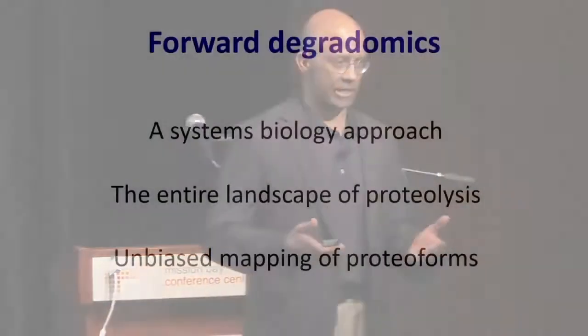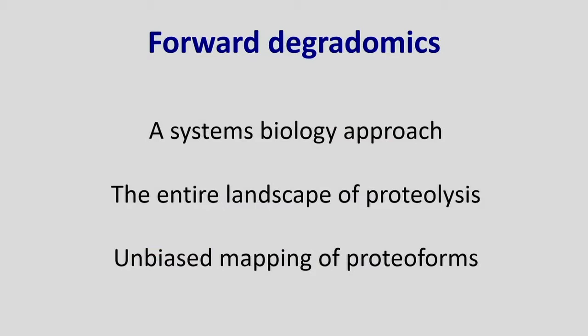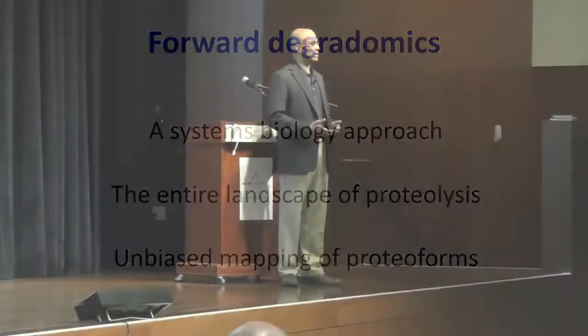So proteolysis is irreversible, so it definitely has consequences. You can't put the molecules back together again. As I mentioned to you, it modifies protein and ECM function. And it is widespread, and we don't really understand it in toto. So one of the projects that we will undertake as part of this initiative is what I've taken the liberty of terming forward degradomics. Degradomics is a term introduced by Chris Overall a few years ago to refer to all of the cleaved molecules in a given biological situation.